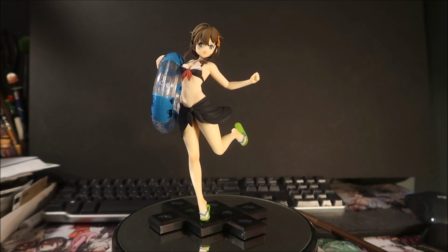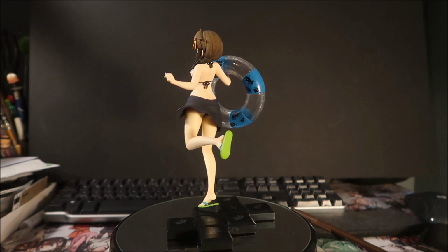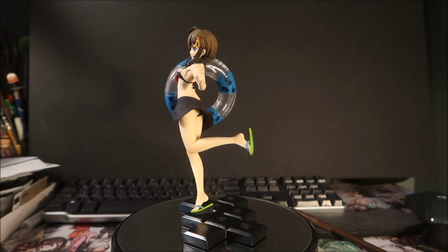All right, the base is kinda wide. I wish the base was smaller. I don't think the base had to be that big, but it's kind of cool because it has this Space Invader theme to it. So it's like a Taito Kancolle collab type of figure, all right?